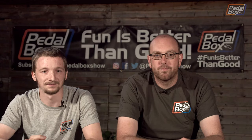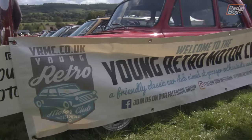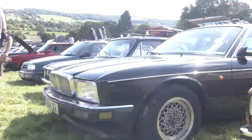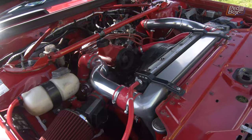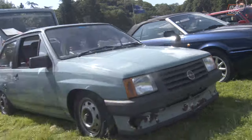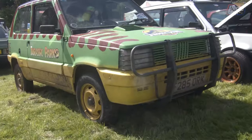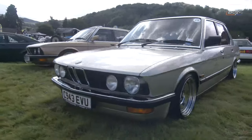It's huge. A lot of the show is made up of car clubs whose members have brought their cars along to put on display. Yep, one of the main ones that we saw there quite near the entrance was the Young Retro Motor Club. So these guys are a fairly big, relatively young, but well-developing group on Facebook. They're not really based anywhere in particular. It's nationwide and a lot of the guys don't even know each other personally, but they all kind of club together, bring all their rides to this and other events. It's pretty cool. And it's nice to see other young people getting in on the classic car scene.